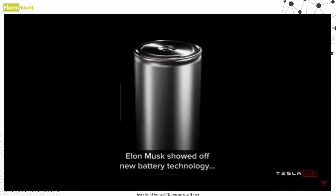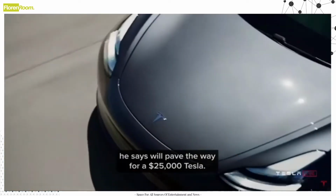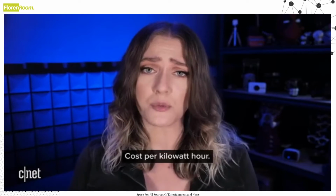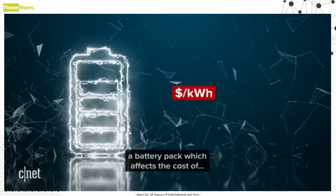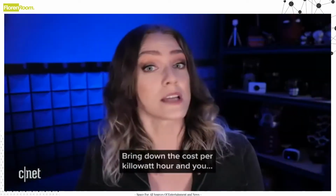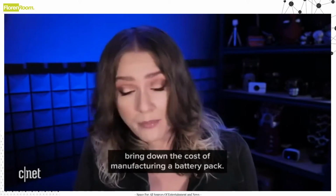Elon Musk showed off new battery technology he says will pave the way for a $25,000 Tesla. There's one phrase in particular you need to know for this video: cost per kilowatt hour. It's a measurement that reflects the capacity of a battery pack, which affects the cost of producing a battery pack. Bring down the cost per kilowatt hour and you bring down the cost of manufacturing a battery pack.